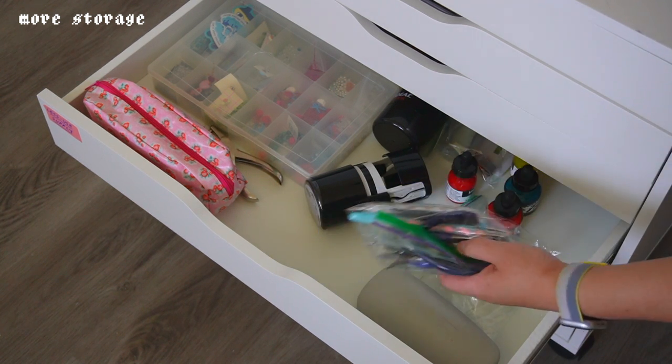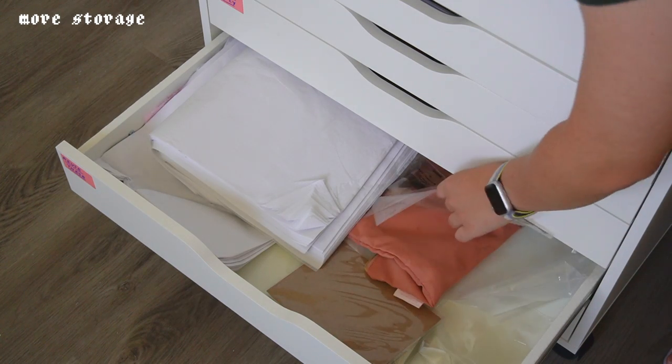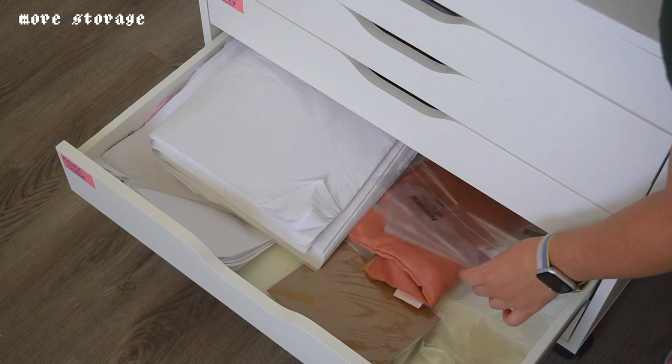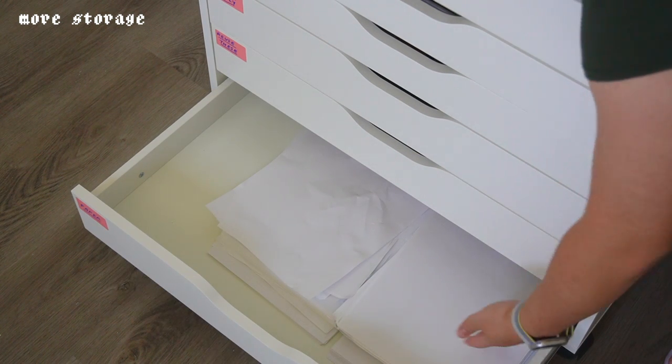I used to make a lot of jewelry, so I have a lot of my jewelry and clay supplies here. This drawer just has packaging supplies that I want to reuse and didn't throw out, so a lot of plastic and paper that was sent to me. And then in this bottom drawer, it's genuinely just printer paper.